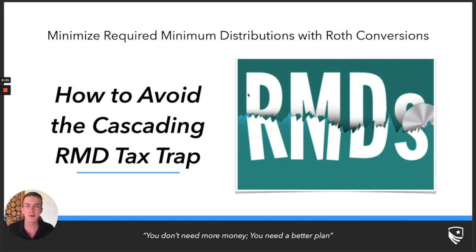Hey everyone, today we're going to be talking about one of the most common reasons you should make Roth conversions part of your retirement tax strategy. And that's to minimize required minimum distributions, otherwise known as RMDs.